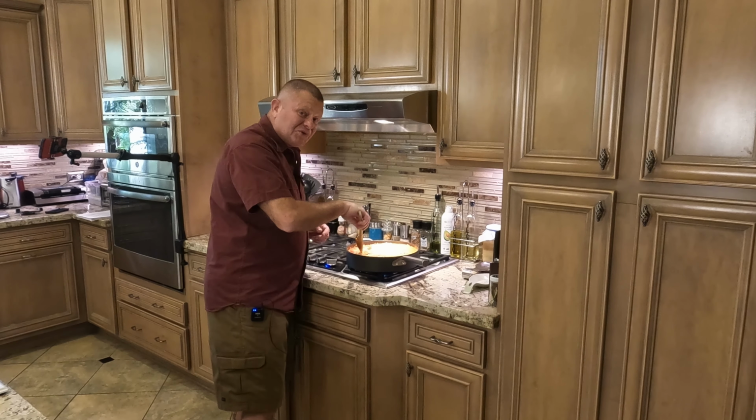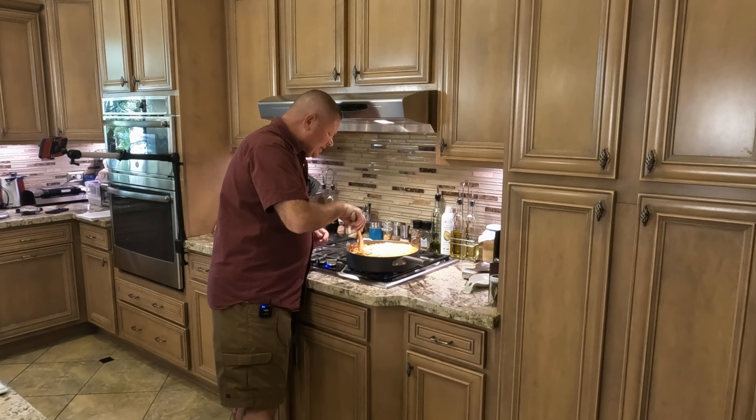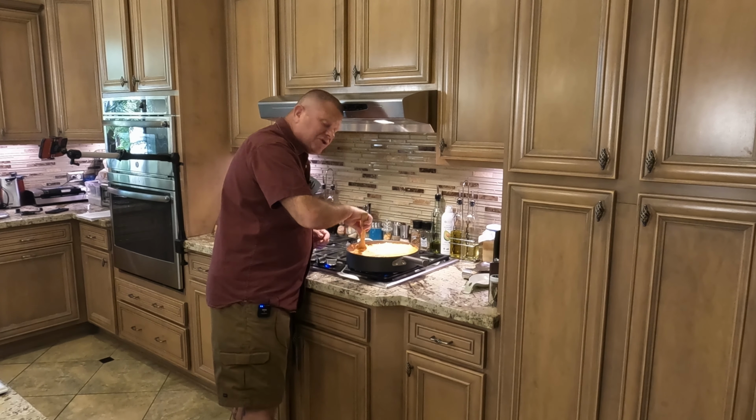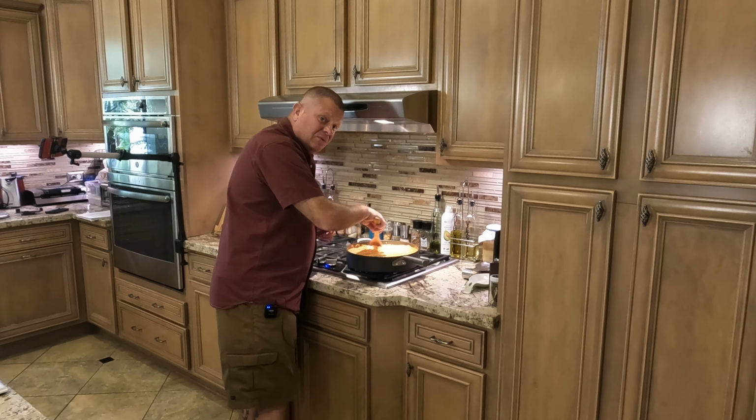Now we've got a pretty full skillet here. I probably should use the Dutch oven, but I'm stubborn. We're going to get this mixed up as best we can to where it looks all homogeneous, and then take that heat down to medium low and let it simmer.